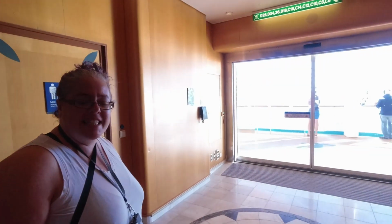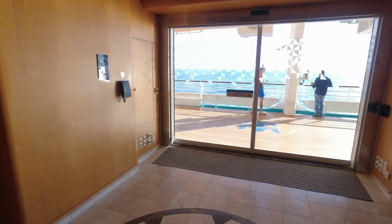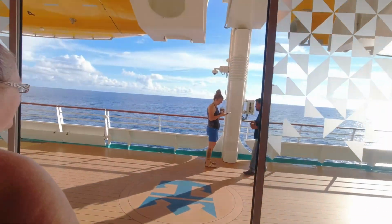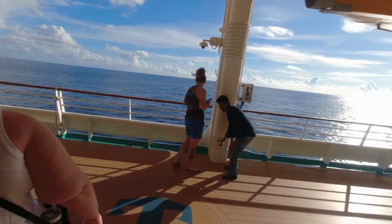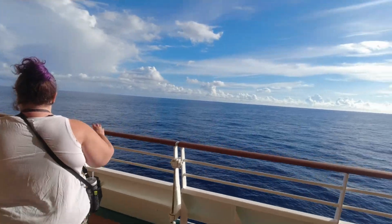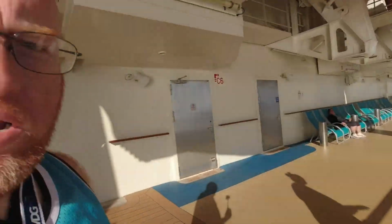But we're walking outside right now. I haven't seen this cruise yet, so we're going to find those before we do anything. Oh, we should have gone to the other side of the ship. Hang on, we're going to go to the other side of the ship. Come on, my love. Yeah, that is much better.